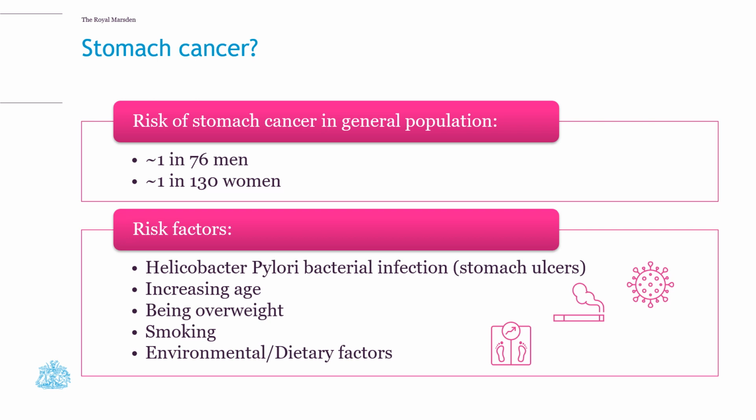So we know that increasing age is associated with an increased risk of most cancer types. Again, being overweight, smoking, certain environmental and dietary factors, and infection with the bacteria, so a bug known as Helicobacter pylori, that increases the amount of acid production in the stomach, which can be associated with an increased risk of stomach ulcers and in turn an increased risk of stomach cancer.